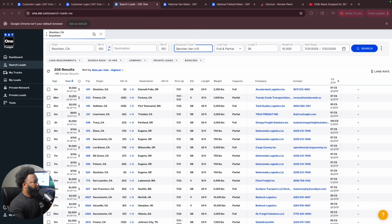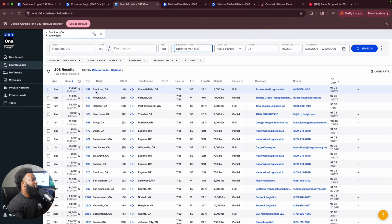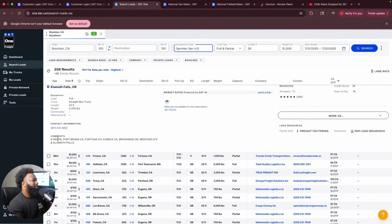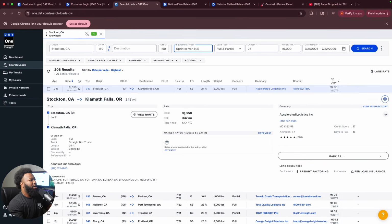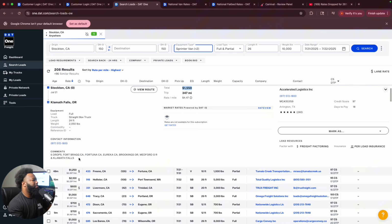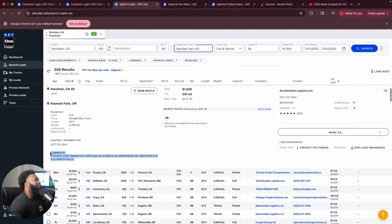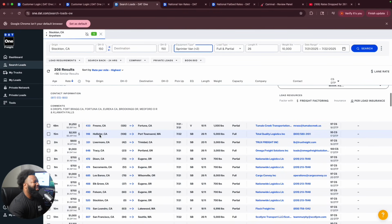All right, next search request. We got Stockton, California. We out on the West Coast. Yeah, we got to be on highest rate per mile. That's for a straight box going to Oregon. 6 drops though, so I knew something was going on. $4.47 a mile. It's saying $1,500. There's no telling how many miles this is actually going to come out to be. I guess somewhere around 700 miles, maybe even 800 miles. But yeah, let's go to the next one.